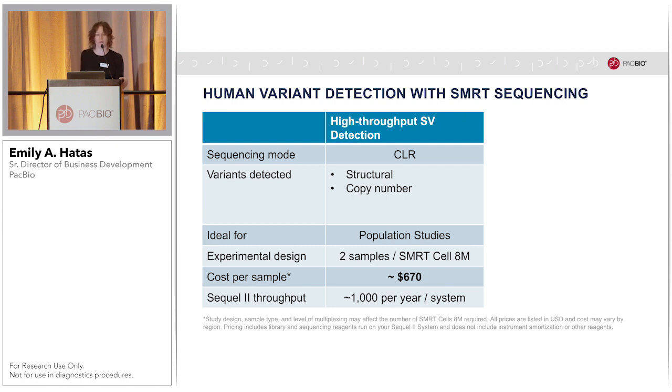So the first one is what I'll call high-throughput structural variant detection. And this is one of those applications that I mentioned that makes use of the CLR, continuous long-read sequencing. This application is useful for detecting larger types of variants, like structural variants or copy number variants. Because of the high-throughput nature of this application, this is really well suited for population studies. So the experimental design here is that you're able to multiplex 2 samples per SMRT cell. And so what that gets you is a cost per sample of $670. So it's very low cost per sample, and you're able to do about 1,000 samples per year per system.